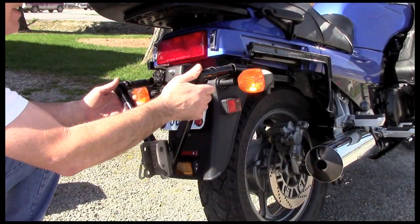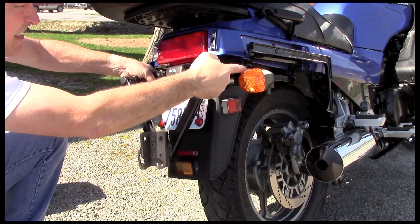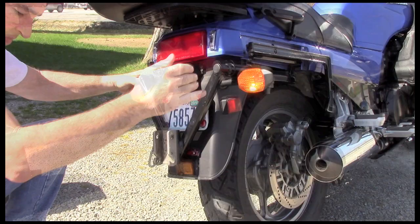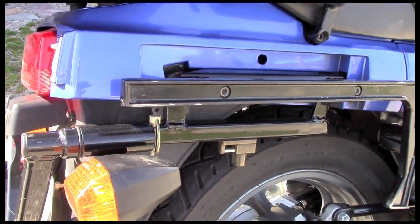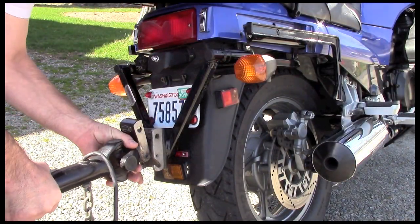I just pulled the carbs because I had a jet that was clogged. Went through that three times before I got it right. And just synced them up. There's about 2,100 miles on the last oil change, and those tires have about 2,100 miles on them.